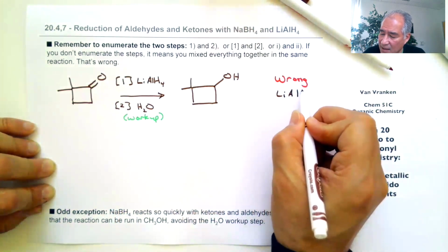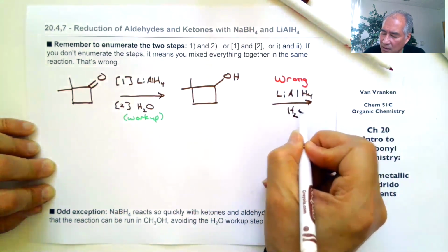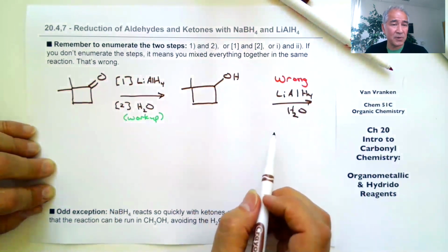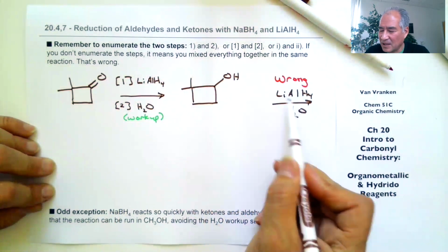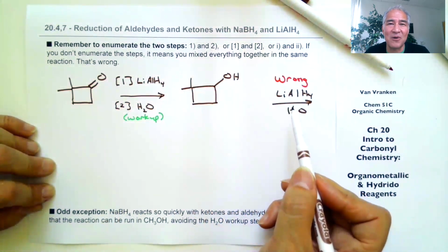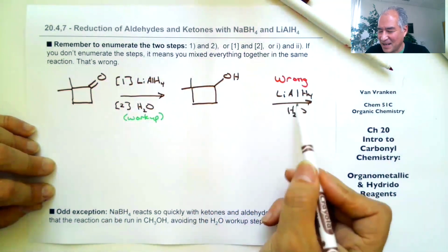If you write it out like this inside the box, and water, and you don't enumerate the steps, step one, step two, that's completely wrong. I told you what happens if lithium aluminum hydride is present with water. It will react instantly with the water, generate hydrogen gas, and cause a fire. So I won't count this in any way correct.